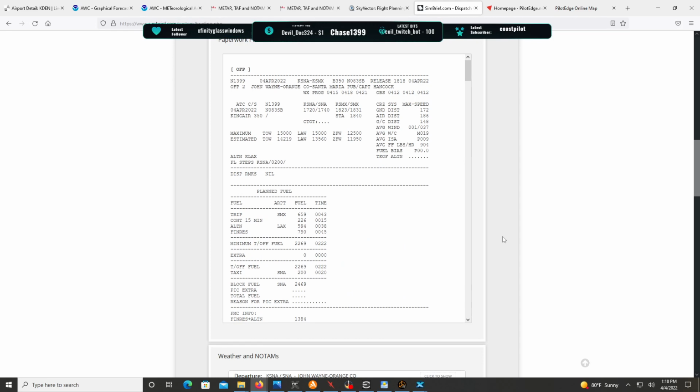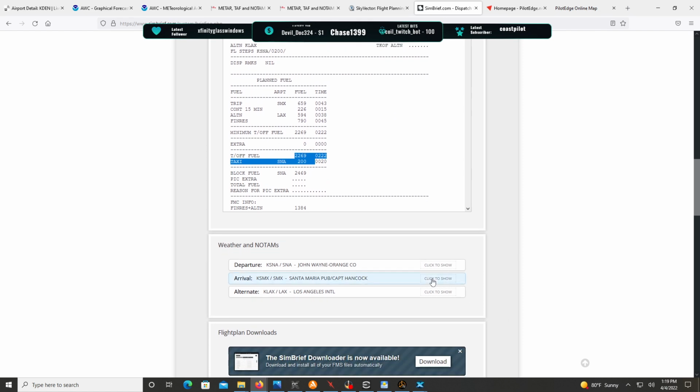All right, calculator. Let's say we'll round that up to 660, 226, 594, and 200. Taxi equals 1680 divided by 6.5 is 258. So we'll say 260, so 130 per wing. That'd be more than enough fuel.